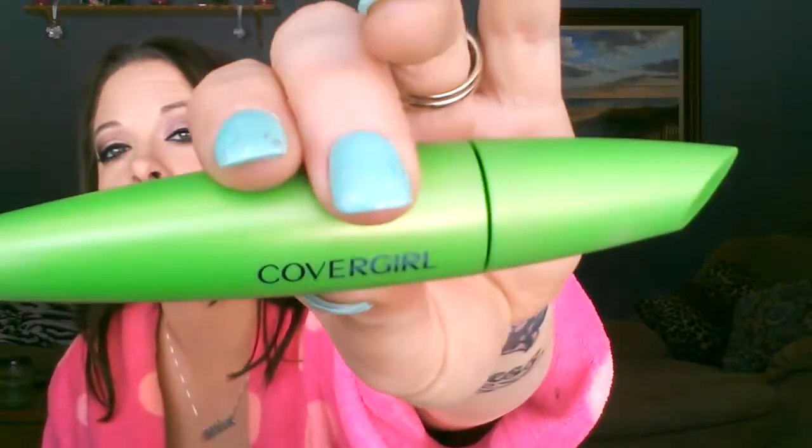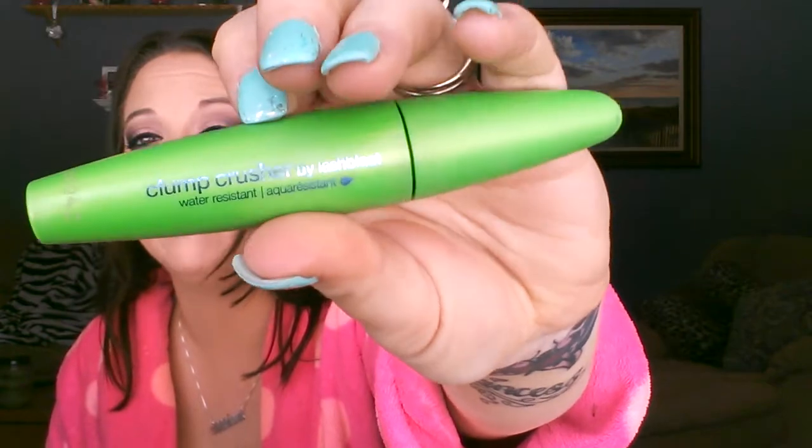But if I had to choose one mascara, I would choose the CoverGirl Clump Crusher. I don't really have any flaking issues with this. However, the brush is so hard. It actually hurts me. I don't know if I do it wrong or what, but I don't notice as much flaking with this. It does make my eyelashes feel crispified, but this is the best one I think that they have at the drugstore, and I have so many stinking mascaras.